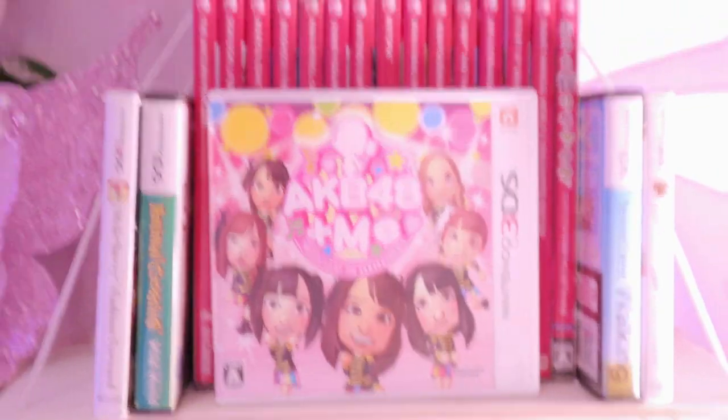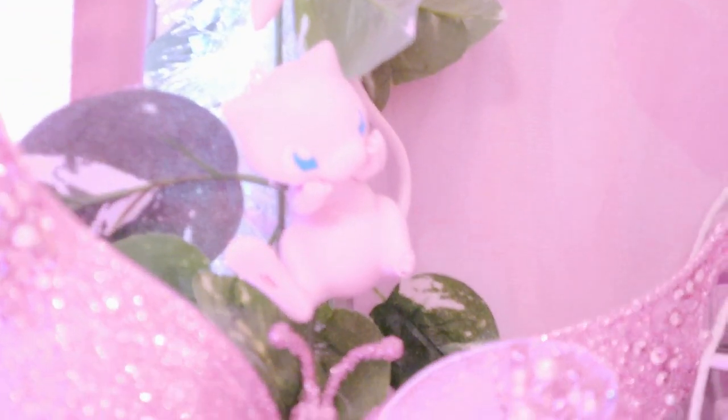So there are all of my Switch cases. And yeah, I just thought that that looked really adorable. And to top it off, there's Princess Peach. And like I think I showed you guys in the beginning, here's my little Mew figure. It was like a little puzzle that I had to put together. And my Melody. This is actually a keychain.